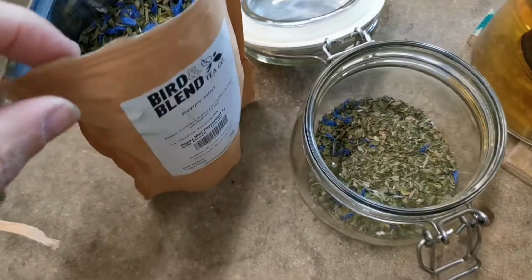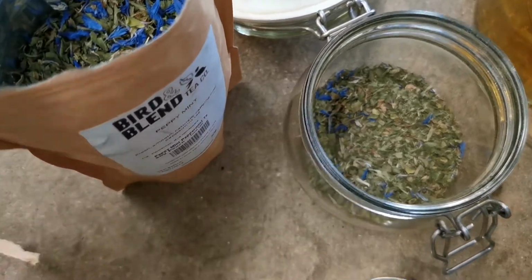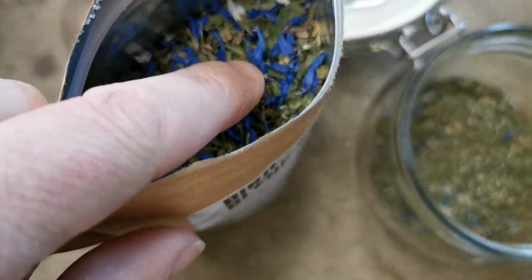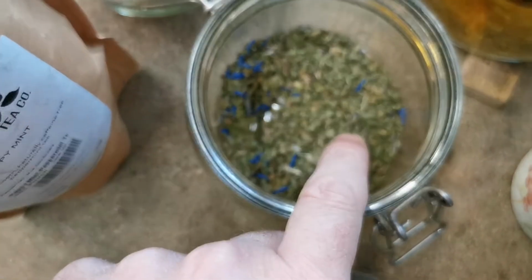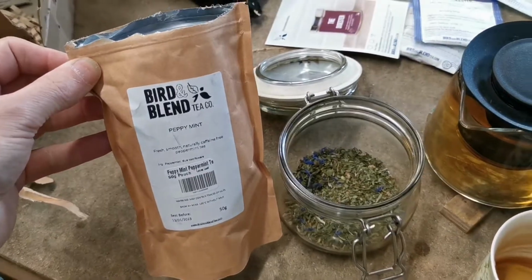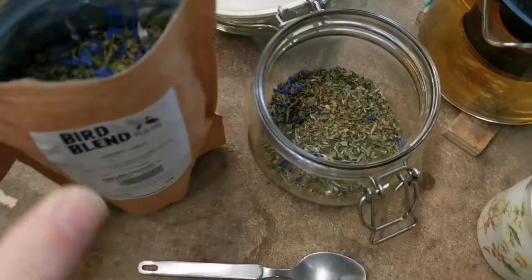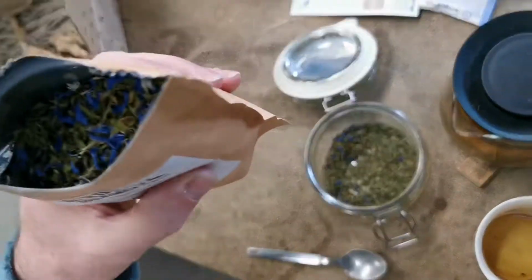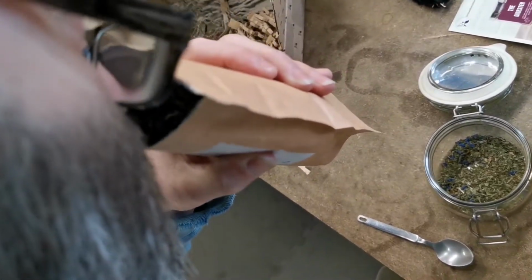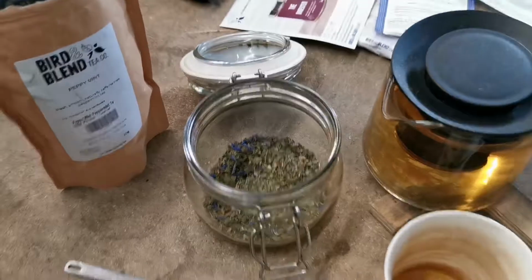I think I'm going to leave it. Mind you, this is a sealed container, so it should be all right. Those flowers in there are a lot more fresh than those. Oh well, I've got some. It's a backup. So sorry IKEA, you're out now, and Bird and Blend, your tea is the winner. It's flipping gorgeous. Oh, just can't get enough of it. Peppermint tea, it's the way forward.